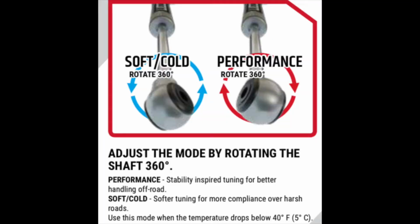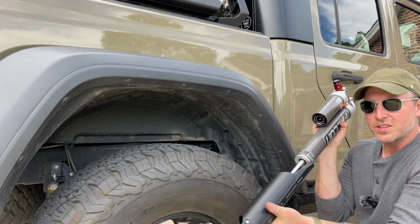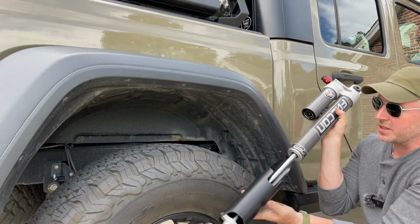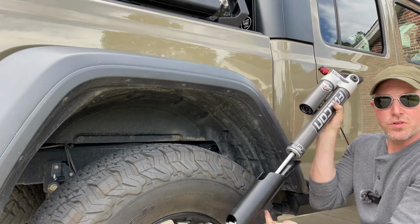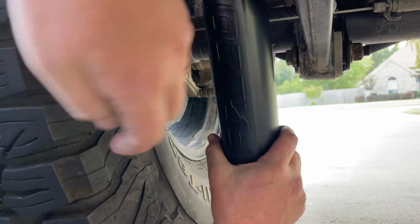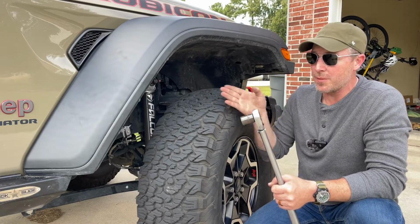Choose whether you want to go with the performance setting or the soft setting counterclockwise. And when you do, get it to where your position is done in the direction you need to go. And then whenever you go to fix it up, basically it's going to be like this. You'll have the piggyback reservoir on top, and then the roost guard right here is going with the Falcon facing towards the front of the vehicle. That simple.